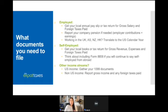Now, if you're self-employed, of course, you need documentation. You need your local books or tax returns for your gross revenue, what expenses, and what foreign taxes you've paid. And then you'll have to think about including a form that's not really supported in a lot of US-based tax software, which is Form 8858, to essentially say that you have a foreign branch of your self-employment. That sounds very odd, but basically what it boils down to is that ever since tax year 2018, the US believes that if you're a US citizen, technically your HQ should be in the US. So if you have a foreign self-employment role and you're based with bank accounts and an office somewhere abroad, you have a foreign branch of your self-employment role. It doesn't really make sense, but that's the way the rules were written.